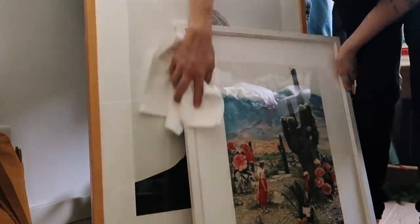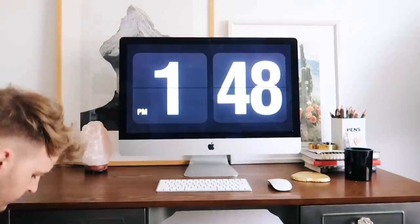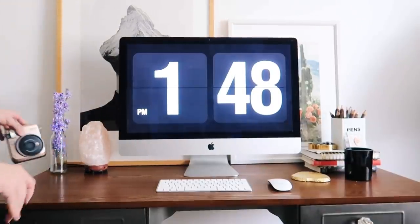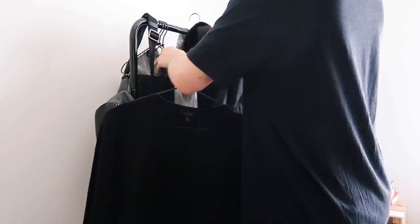I wiped off my photos as well with some glass cleaner to give them a nice bit of shine and get all that excess dust off, and then I was able to reassemble my entire desk again, kind of putting it back to where it was. I did move a little bit of the decor around just to give it a fresh new feel, but nothing too crazy. I added a little bit here and there as well.